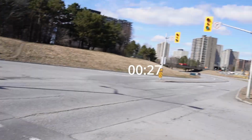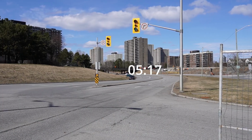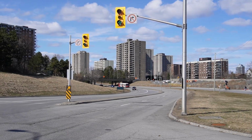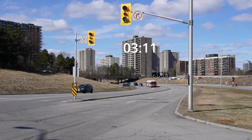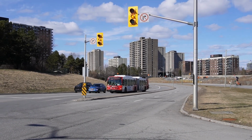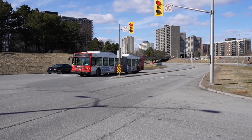Although the intersection works pretty well, there is one weird quirk to the programming, which you can see when I press the button here. There is a 6-second delay between when I press the button and when the light actually changes to yellow, even though there's no pedestrian phase along Kichi Zíbí Parkway. The 6-second delay also applies to bus calls, which is why the bus detectors needed to be placed so far in advance of the intersection, even before the start of the bus lane. And even so, the buses often get stopped for about a second before the light changes to green.